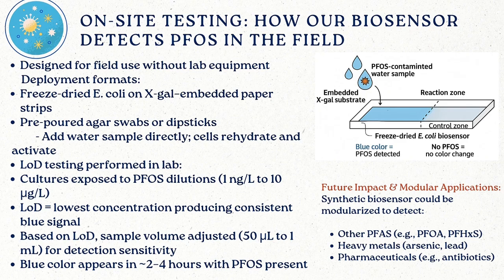To support deployment, we first determine the limit of detection in the lab, then adjust the sample volume required for reliable detection in the field, typically between 100 microliters to 1 ml. Looking ahead, this same format could be adapted for detecting other toxins or PFAS molecules simply by swapping out the sensing component. With the ability to print biosensor arrays onto the test strips, we see this project laying the foundation for distributed, low-cost water monitoring at a national and even a global scale.